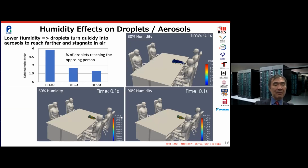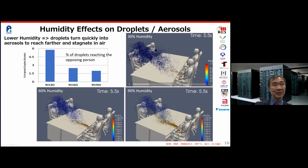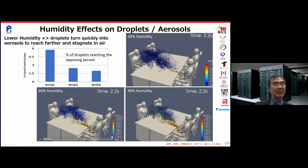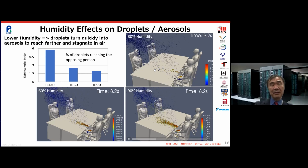And there are a lot of effects of humidity. When you have very dry air, the droplets quickly turn to aerosols. We can simulate that. And you see that here, compared to 90% humidity, you don't see as many droplets dropping, but you see much more aerosols blasting onto the person opposite to you. So this shows that the way you protect yourself from others depends a lot on the environment. For a low humidity environment, ventilation of the room becomes more important, whereas for high humidity, sanitization of the desks or the tables and so forth becomes the more important protective measure.